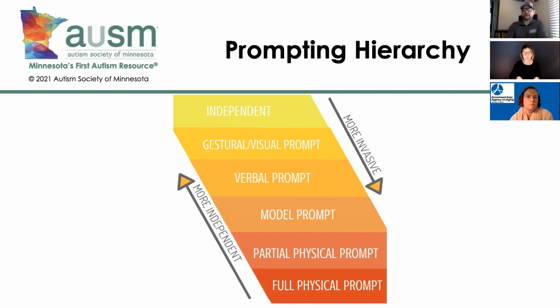The reason, though, that I often like to reference this is because it really helps to illustrate why visual supports are so important. Most people with autism are much more visual thinkers and learners. So on one hand, visual supports just align with many natural tendencies that they may have. But more so, what I want to point out here is other than someone being completely independent, the only other option on this hierarchy that doesn't necessitate another human being directly involved and present is visual support.